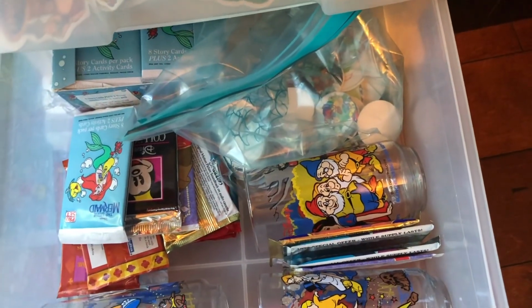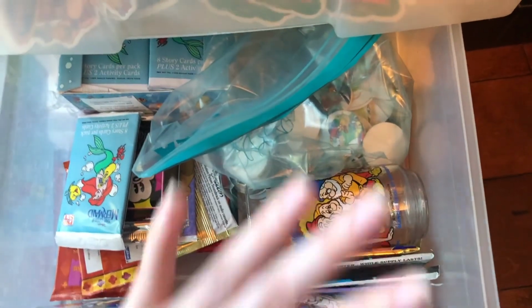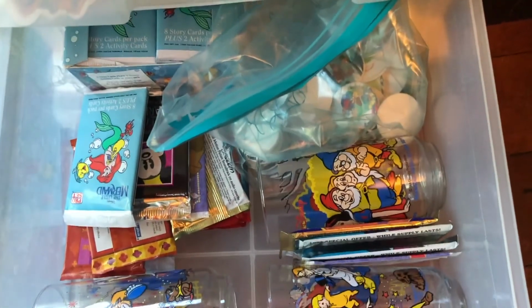Some people don't know about Pogs. I don't really know where they come from. I just know that I have a bunch of Disney ones and they're going in boxes because this is supposed to be a vintage vibe.